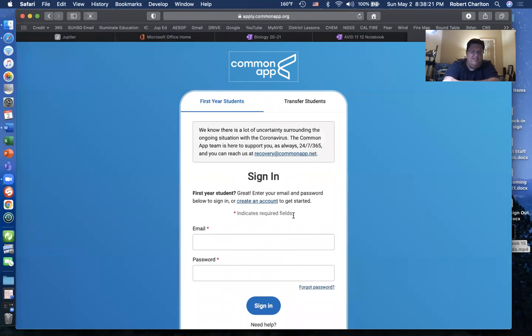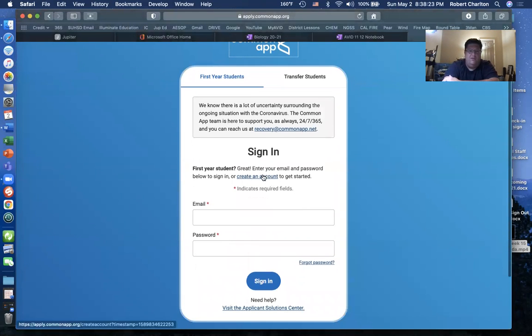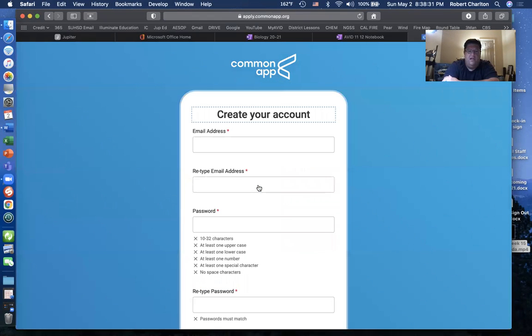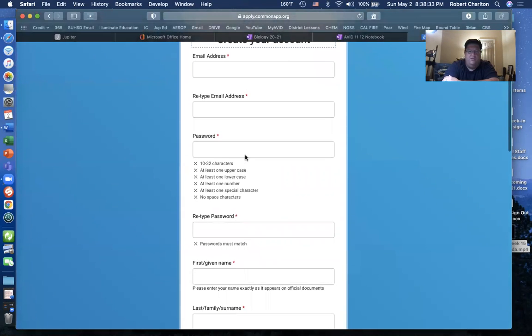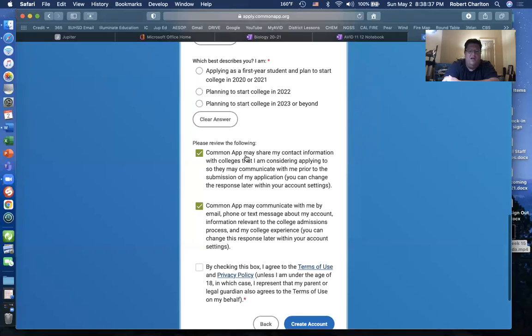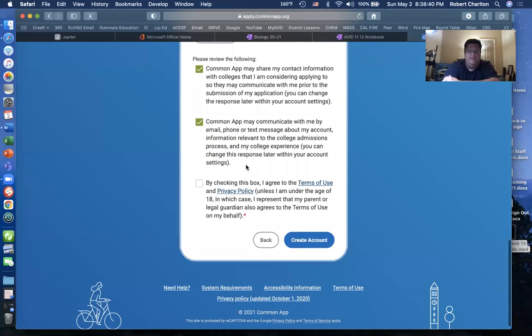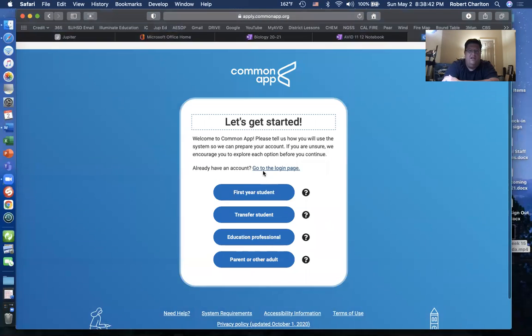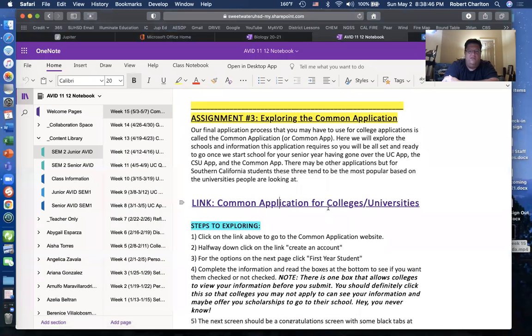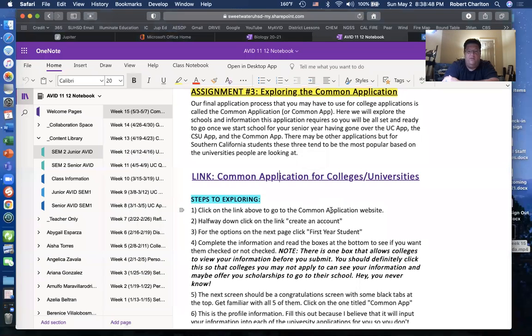Okay. Just like the other 2 application systems, I want you to create an account for yourself. Go in here, create an account. You are a first-year student, and then put an email that you will check. Create your own password. Give them some basic information, and all that good stuff. Okay. I am going to go over with you more on this site on Wednesday when we get together.